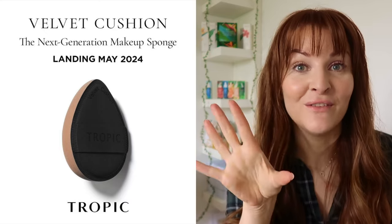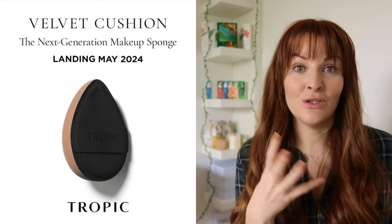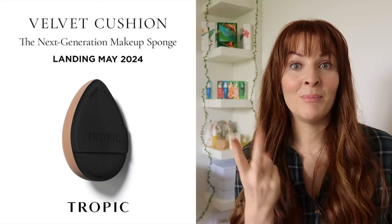Another product that is launching in May is a velvet cushion. I'll put a photo up here of our velvet cushion, and it's an applicator that you can use to apply not only your concealer but your new foundation as well. Now I use the beauty sponge, and you wet that, so you dampen it. This velvet cushion, again, I've not tried it yet or had it or felt it, but it's said to be so soft that you don't actually have to wet this. You can just use it. And it's one of those that you put your fingers in and you do it like that. So I'm very excited to get my hands on that as well. And that will be coming in late May.